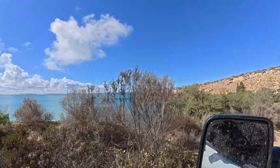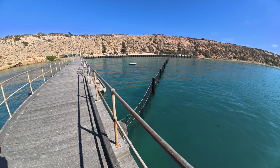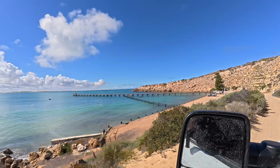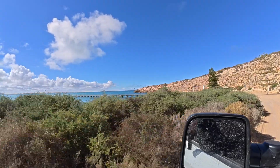Out of Penong. This is a beautiful little spot. You can see the big fenced off area for not being shark bait. Yeah. That's beautiful. And apparently it's fun.